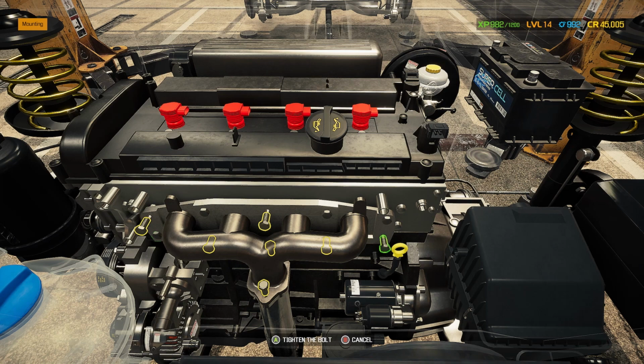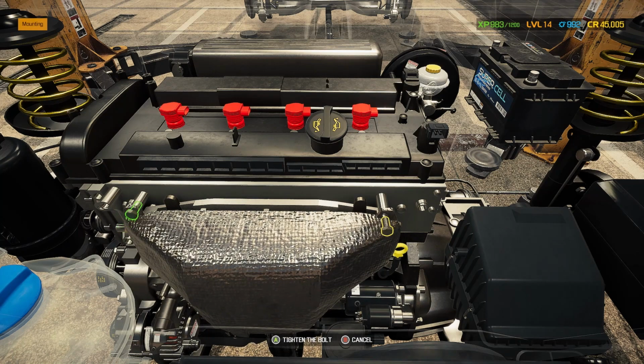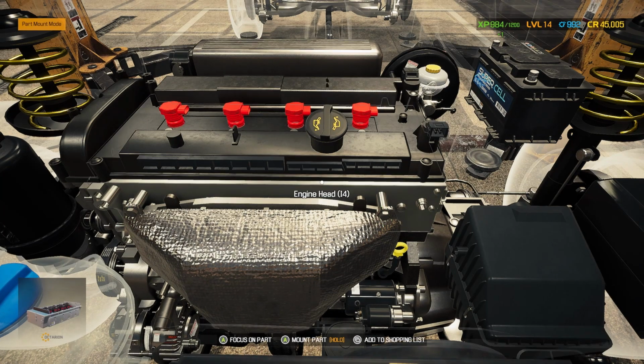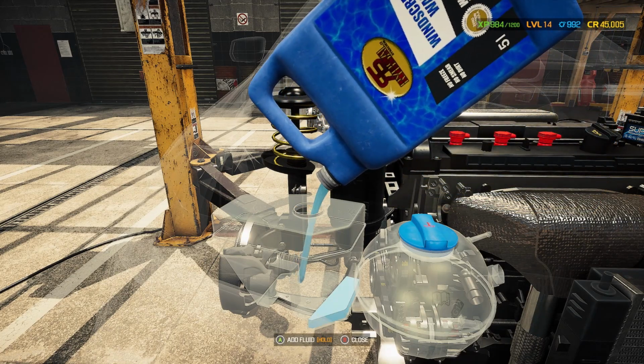We forgot to put the exhaust manifold back on this thing. So let's go ahead and do that while we're here. And the exhaust manifold cover's got to go back on. So this engine is ready to go. All right, let's fill up these fluids. Windshield washer fluid, power steering fluid, coolant and brake fluid.